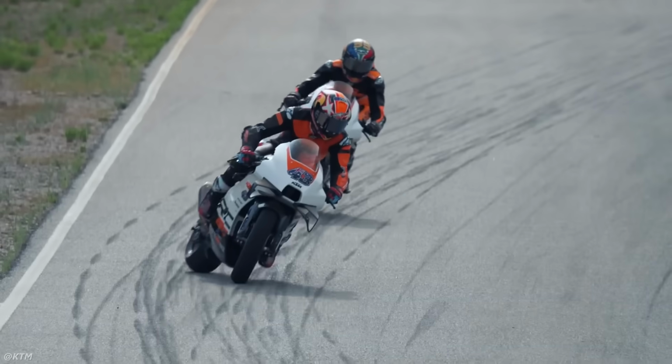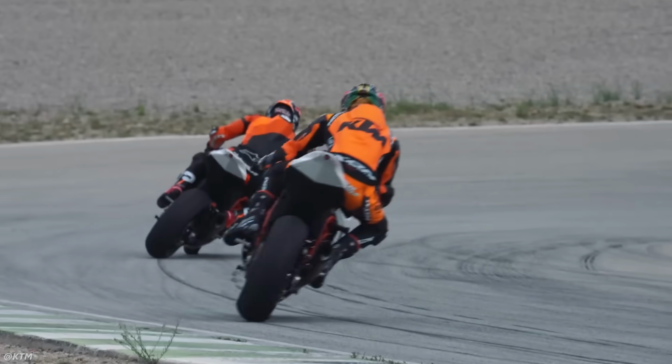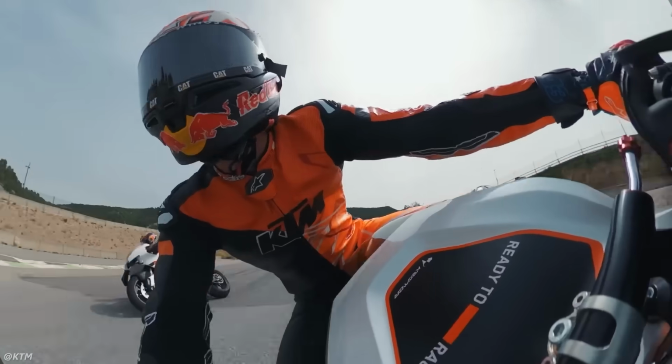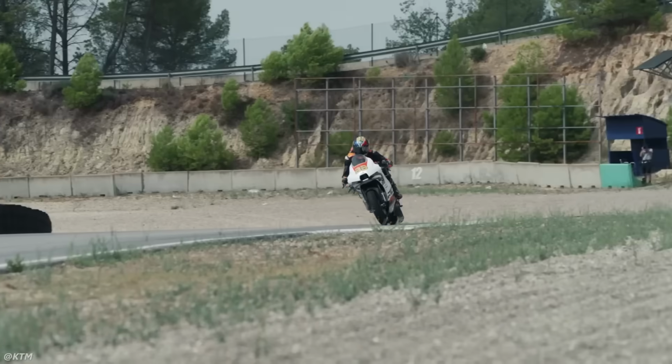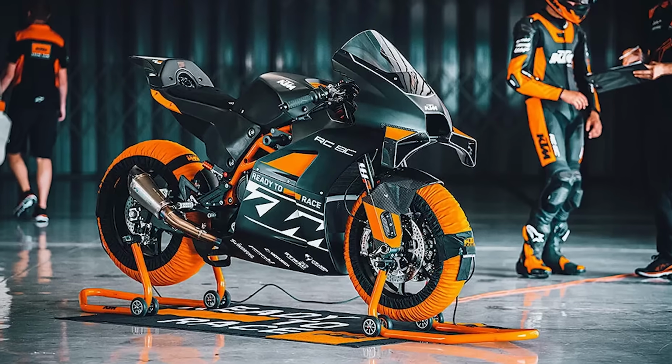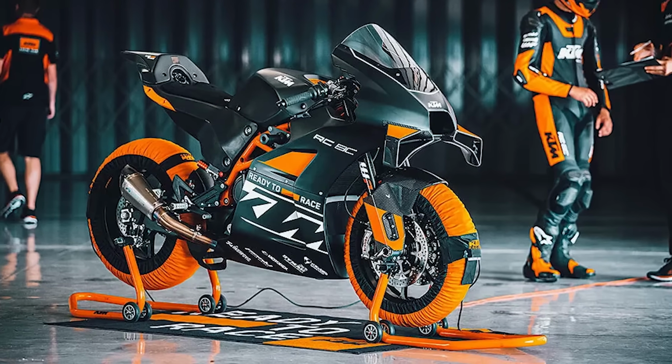RC8C produces 135 horsepower, which might seem rather docile compared to the 200 plus horsepower we've been talking about today, but with the 313 pound dry weight, the power to weight ratio of the RC8C is pretty competitive. From the frame to the suspension, bodywork, down to the carbon winglets, this bike is built with intention.